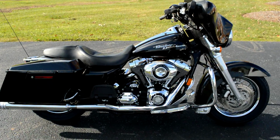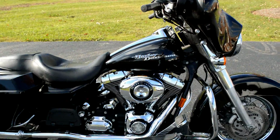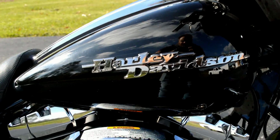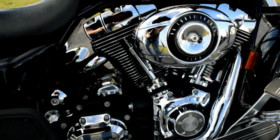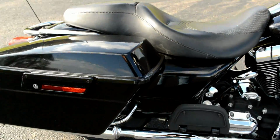We're gonna walk around this 2007 FLHX Harley-Davidson Street Glide. Got the vivid black paint set, chrome badges on the tank, 96 cubic inch motor, twin cam, 6-speed Cruise Drive transmission, got a stage one upgrade on that.